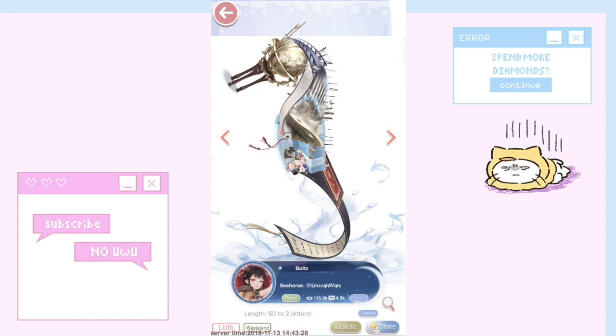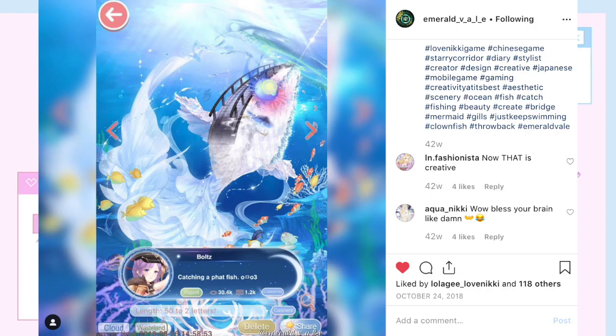This is just one of the few things she's made. I've gathered other things she's made in the past. So here is a fish that's being caught, like the fishing line over there.